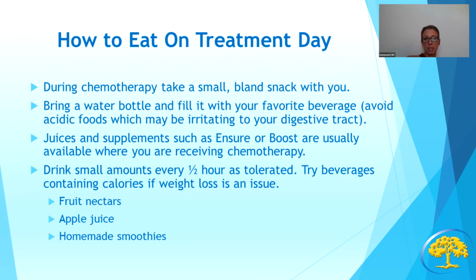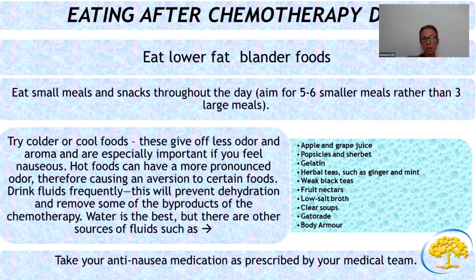During treatment, we do have snacks available, so you can always request an Ensure or a Boost, and we have little granola bars and crackers there as well. Try to sip on fluids every half hour. If you are nauseous, don't overdo it with big gulps, because that could make your nausea worse.